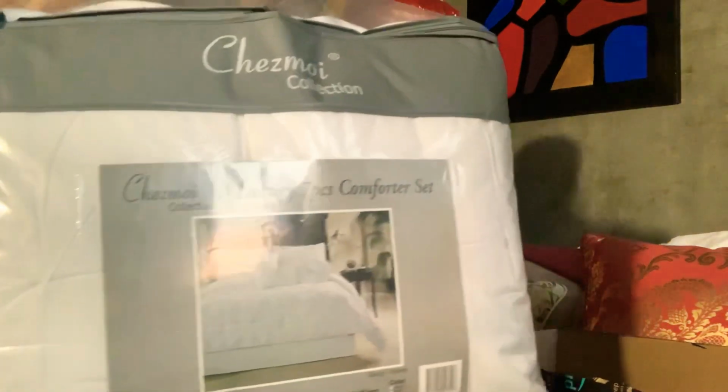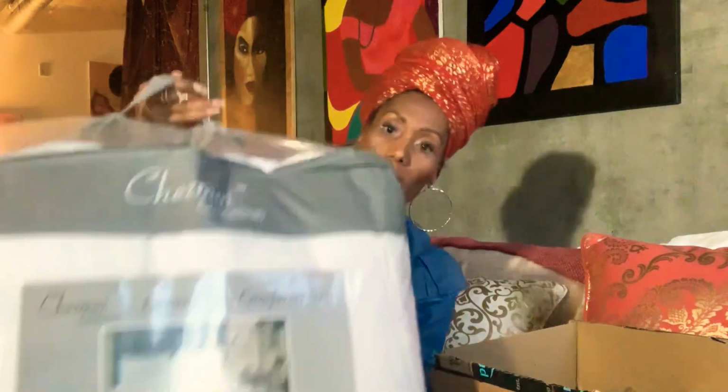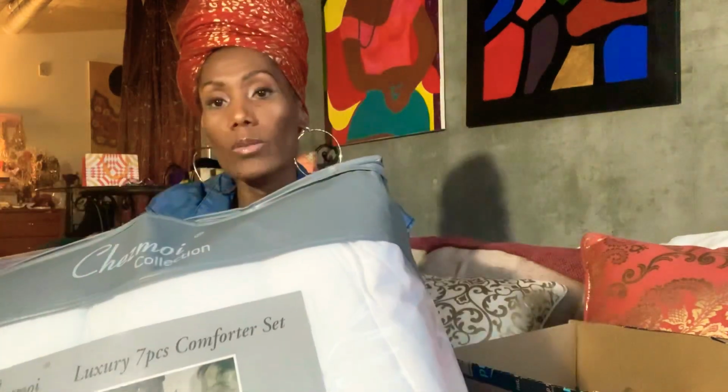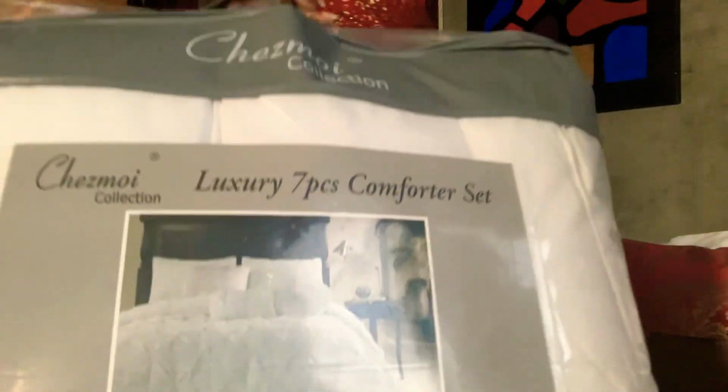This is my comforter. It has a pretty design on it that's white, but it has pleats, so I don't know. If the pleats don't look right on my bed, I'm gonna put them in the duvet cover that I bought. Here it is. This is the Chesmoy Collection Luxury 7-piece comforter set. Can you see that? And let's see if you can see the picture of what it looks like. I'll show you guys what it looks like once I put it together on my bed. That's what it looks like.